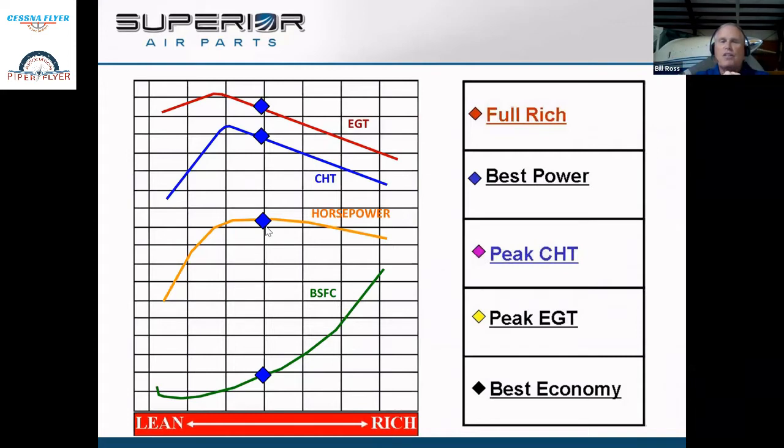Brake-specific fuel consumption is not the best that it can be, but if we were to lean further and lose some power, then the airplane may lose a lot of airspeed, and that doesn't make any sense. I'm just throwing out scenarios that you can use when we talk about leaning as to whether we pick one or the other, whether we pick lean of peak or rich of peak.